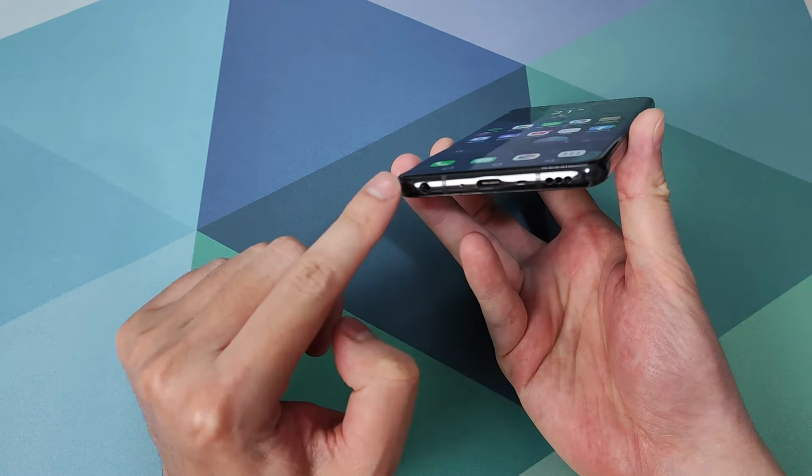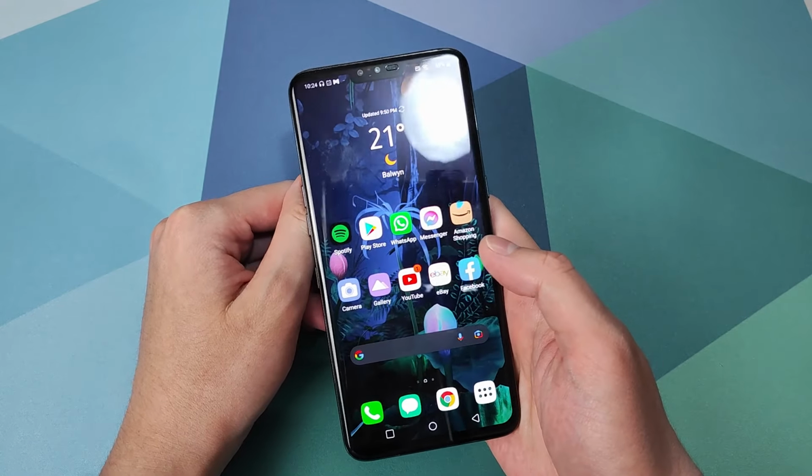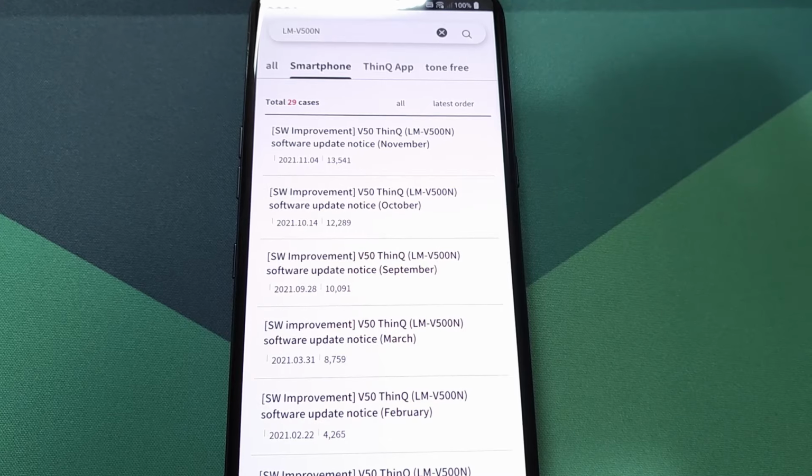And I know what you're thinking right now. Didn't LG stop selling phones? Yes, you're right, they've pulled out of the smartphone market as of mid last year, but they have continued to provide software updates for these phones despite that. More on that and security later on in the video.